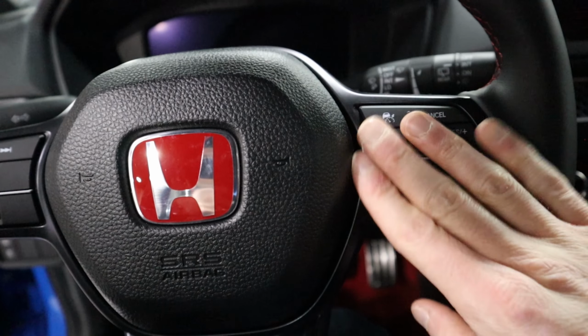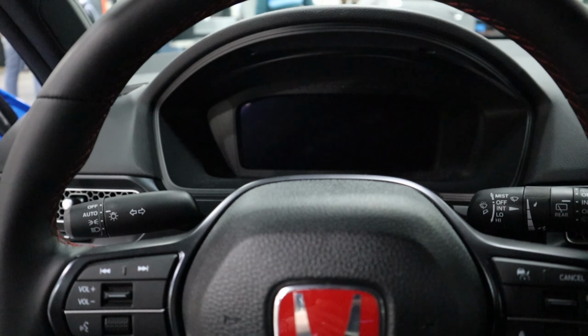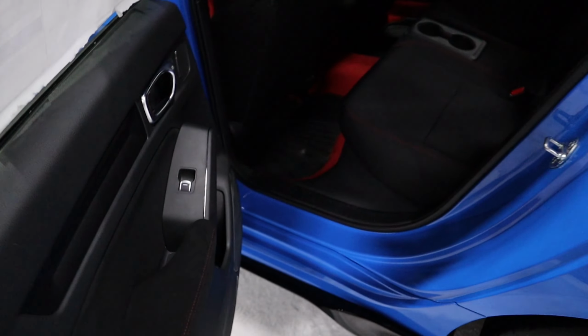On the right-hand side of the steering wheel, you have your cruise control functions. On the left-hand side is your volume controls and how you control the center display. Now, I briefly do want to talk about the audio system. You do get a 12-speaker audio system here in the Type R as standard. Now, let's jump in the back and show you what that looks like.